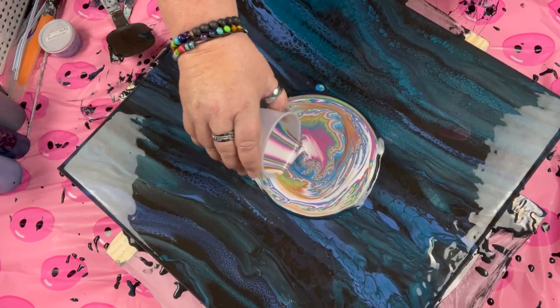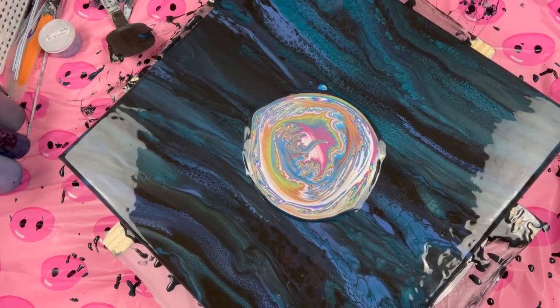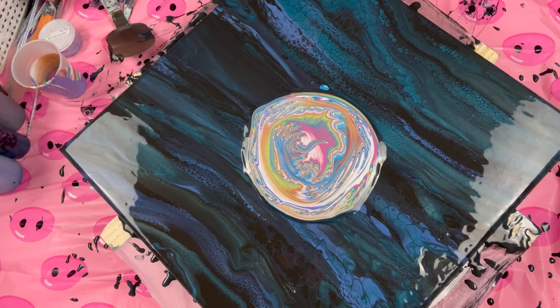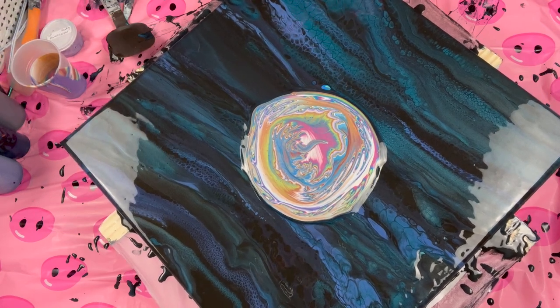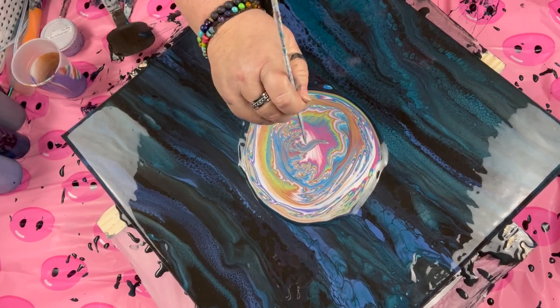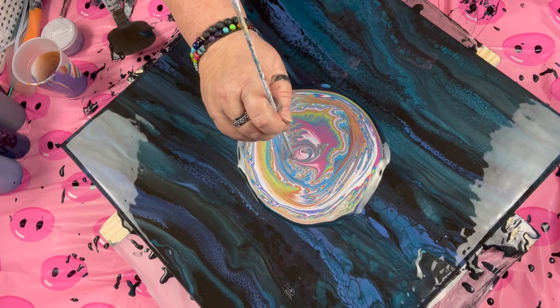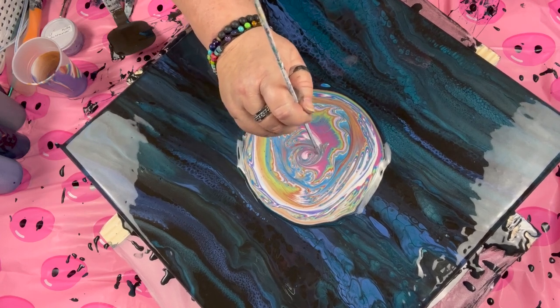I am going to dismount. And I didn't like it. But that's not going to matter. Because we're going to do something different to this anyhow. But I'm going to go ahead and circle that. Just for good measure.